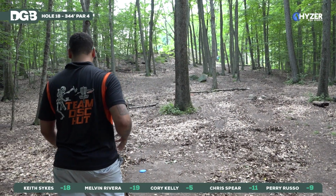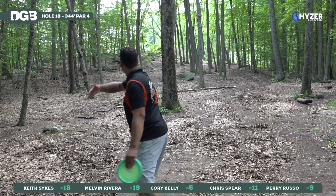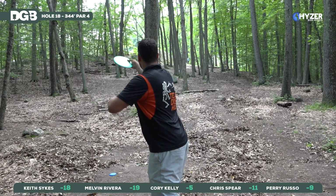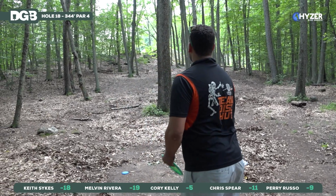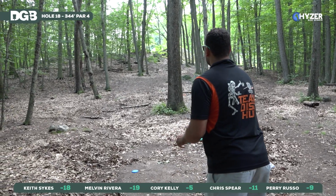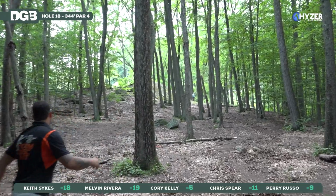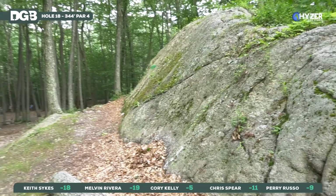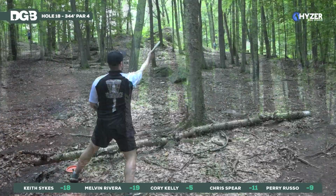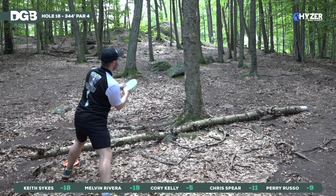All right, a huge upshot here from Melvin. See him looking down that right side. He was thinking forehand. He was thinking forehand. Now he's going to go to this backhand. And this is a zone backhand. Looking to turn over a zone here. This is a touchy shot. Plays the hill off this boulder. That's Chris's move. Can't be stealing that. Just sits there. I was expecting a bigger skip, but not great, but it's up there.